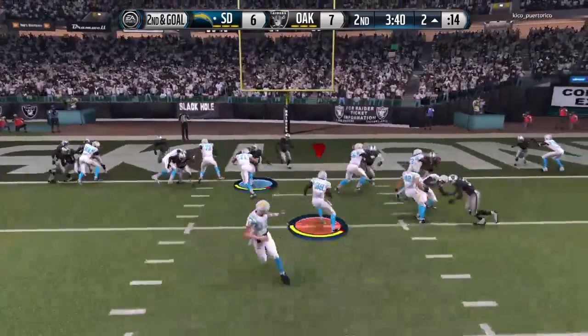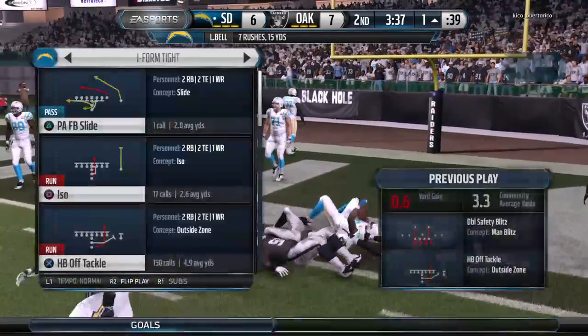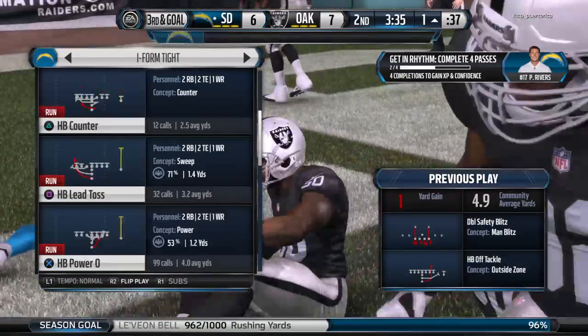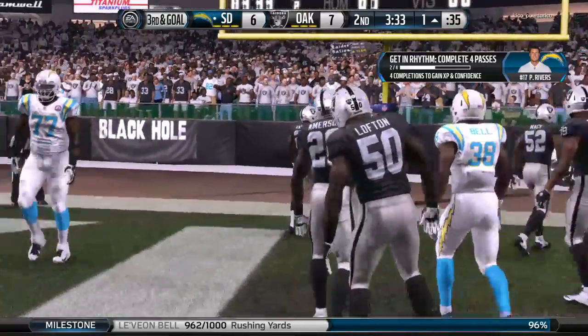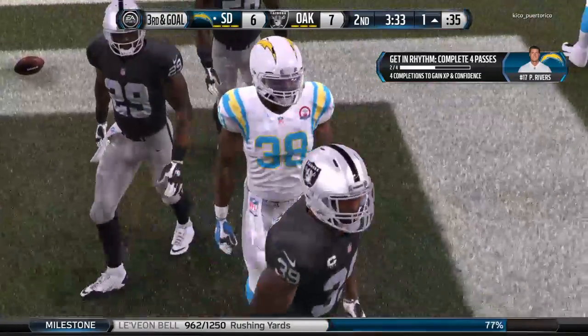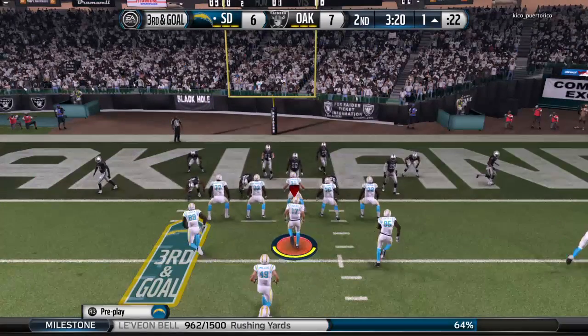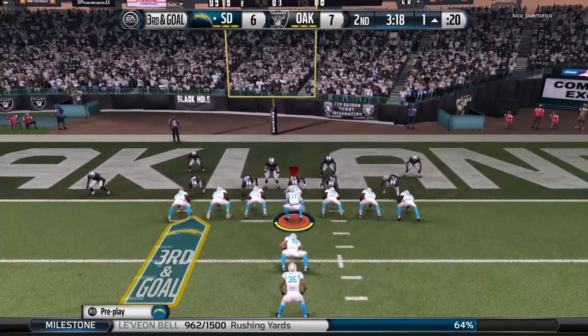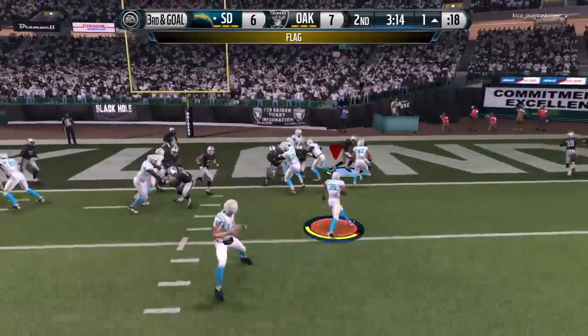Second and goal from the 2. They call his number once more. Jim, I just want to say this to the quarterback. It's 3rd and goal. If the play's not there, throw it away. Do not force the action. Just a yard away. Third and goal from the 1.